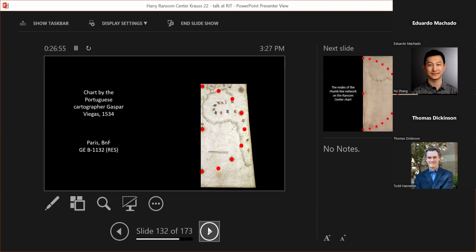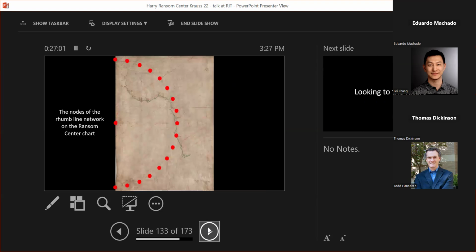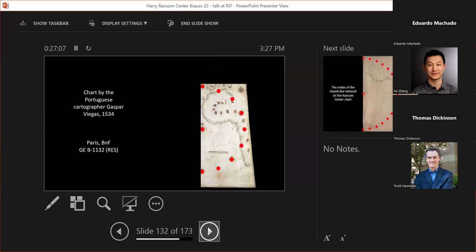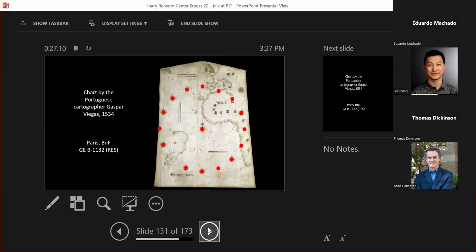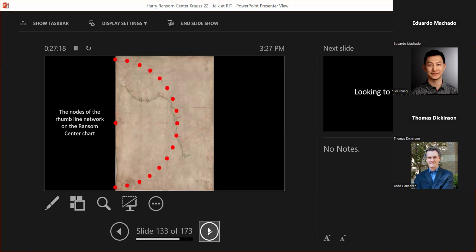And if we crop the chart a bit, we get something that's pretty similar to what we have in the Ransom Center chart. So if we go back, we can see that this cartographer also doesn't bother depicting the eastern coast of Africa. So we can imagine that the Ransom chart originally looked something like this chart from 1534. So I now need to read all the place names on that chart and compare them with what we have in the Ransom chart, now that those place names are legible, and see if that's a better match in terms of the time period in which the chart was created.